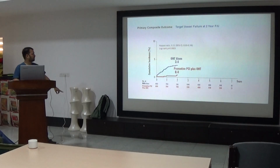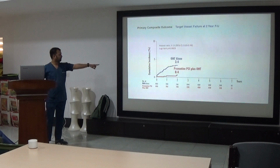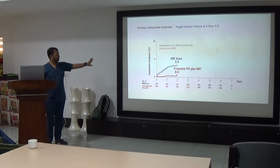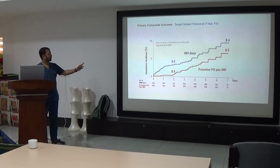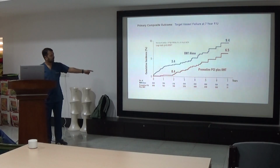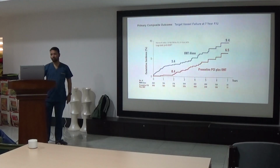So here we can see the primary composite outcome, target vessel failure, at the end of 2-year follow-up. Preventive PCI is 0.4% and OMT is 3.4%, which is statistically very significant. They followed patients for the same primary composite outcome till 7 years of follow-up, and they observed the same outcome. So preventive PCI was better than OMT at the end of 7-year follow-up also.